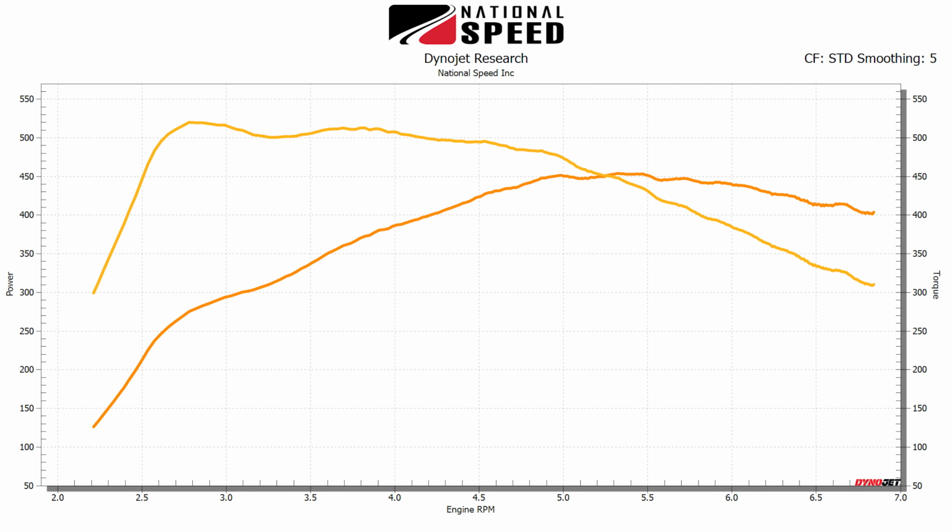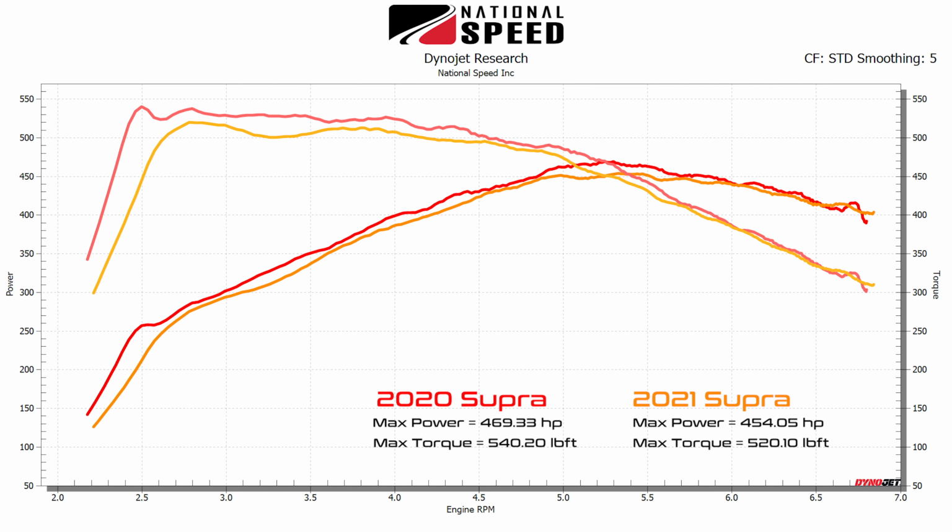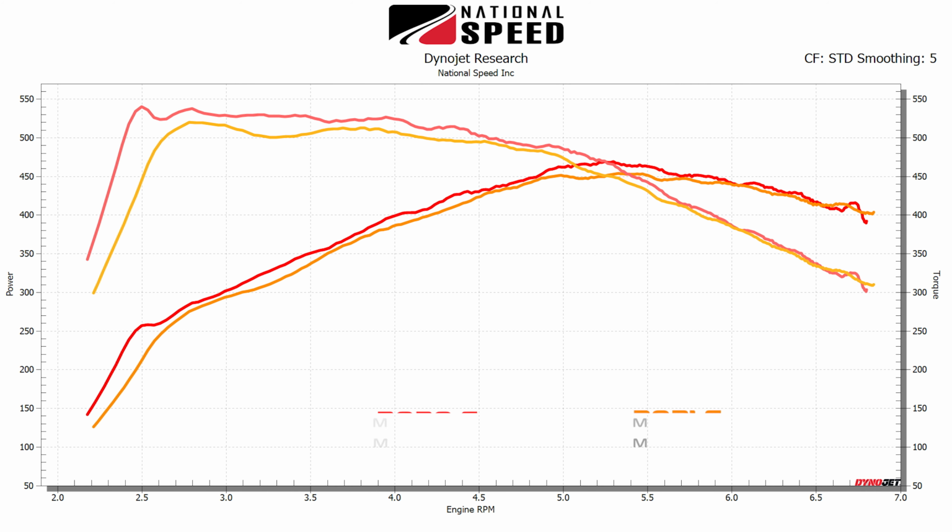Now for the overlay comparison. And as we look at the results here, they are remarkably similar. But as you can see, the 2020 takes the lead, but by a slim margin. Each were tuned with the same spicy level to extract the maximum safe horsepower. So what's going on here?